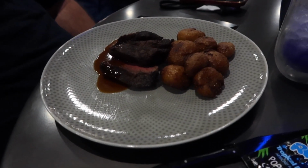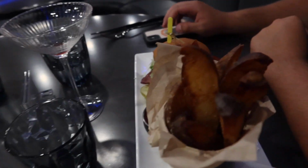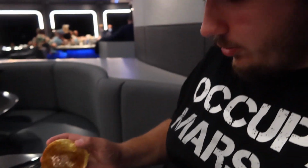Kevin, you got the flat iron steak, right? Yep, with the potatoes. Looks pretty good. Do you have a description of this? Let me see if I can find this. Alright, so I got the Centauri burger, named after the space station. It's white cheddar cheese, bacon, shredded lettuce, those are the fried potato wedges and sriracha aioli. Normally it has tomato on it as well, but I don't eat tomato. So that's the burger.